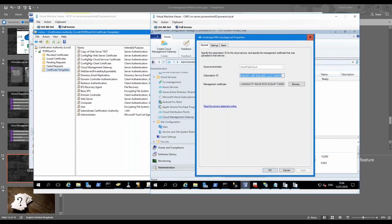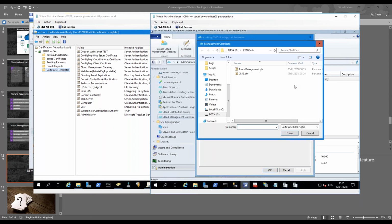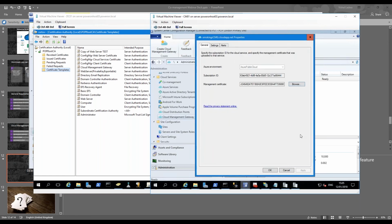Okay, so we'll go into my subscription and down to the management certificates. Here you would upload the CER version of the management certificate that we exported earlier, so that's the one without the private key. Make a note of the subscription ID, because you'll need this when you configure the Cloud Management Gateway. So that's all the prerequisites for the Cloud Management Gateway.